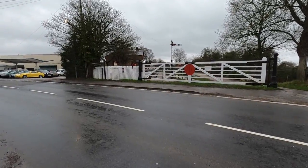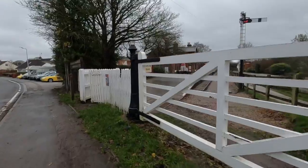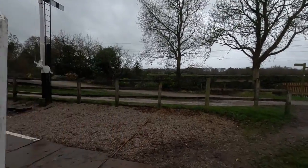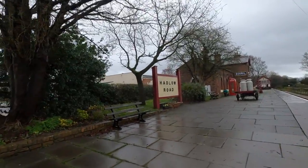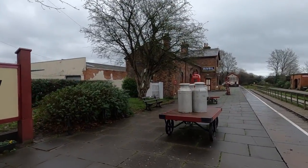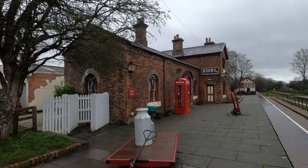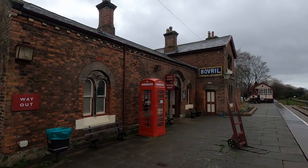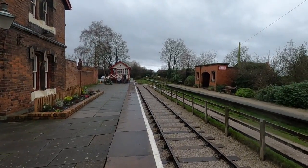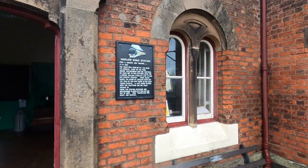I've done about 10.5 miles, and this is Hadlow Road railway station, or once was. Well, I guess it gives a kind of flavour of what things used to look like along this line, with the station and ticket office. And there's a signal box there. They've even got a bit of track down as well. Let's go inside and have a look.